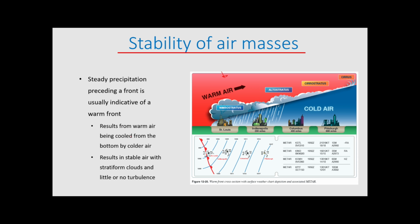This results from the warm air being cooled from the bottom by colder air, and it results in stable air with stratiform clouds and little or no turbulence. So a warm front coming in is going to be associated with stratus clouds, very flat kind of clouds, and steady precipitation, and typically stable air.